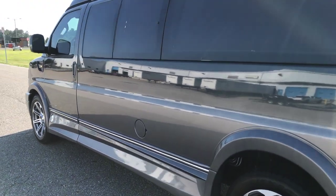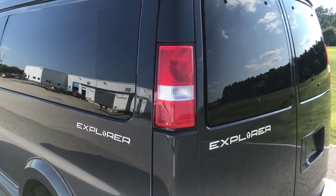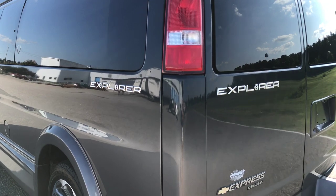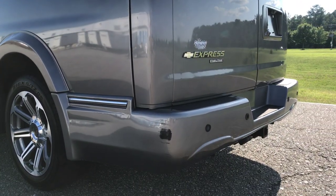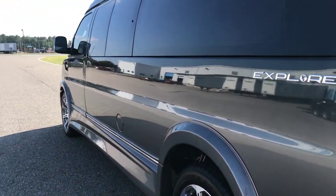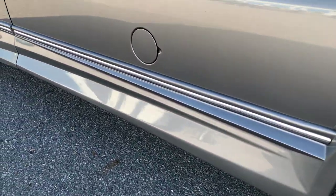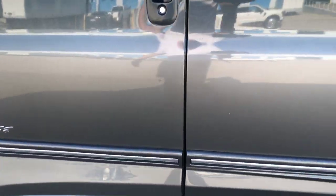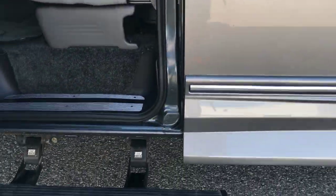As you see, this van is as new as can be, beautiful condition. The only thing inside and outside to nitpick on this entire van, and we will repair it if requested, is a paint blemish right there on the corner of the bumper. We can easily touch that up. Drop down running boards as well.